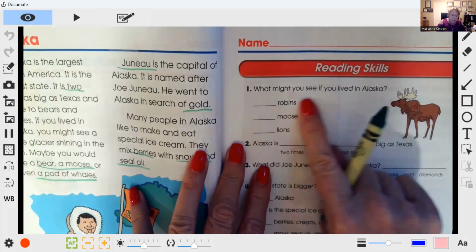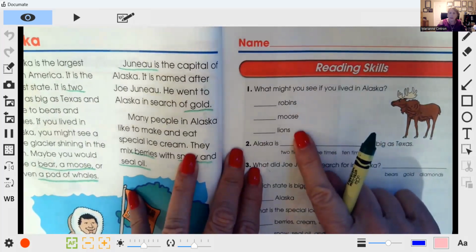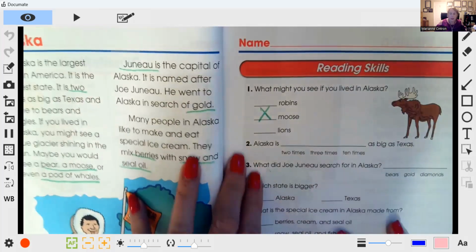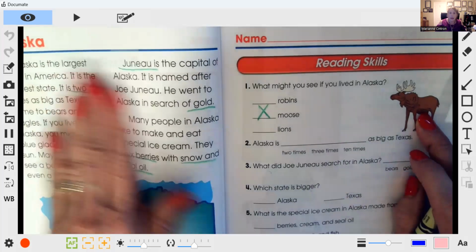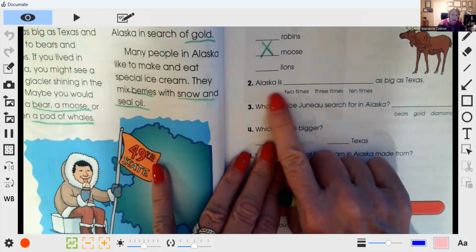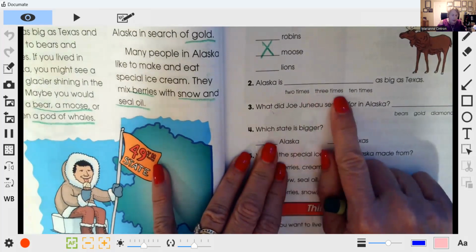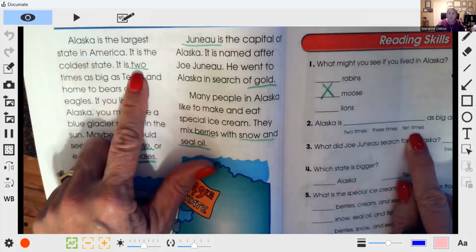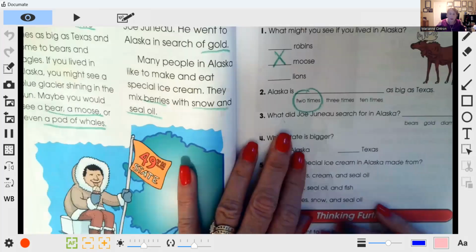So what might you see if you live in Alaska? Robins, moose, or lions? I love how they make it pretty easy, I think. Moose. Okay, they give a picture, and we didn't talk about robins and lions, so we're building confidence. Is Alaska as big as Texas? Is it 2 times, 3 times, or 10 times? And here I underline 2 times. If you need extra help, you can just circle 2 times.